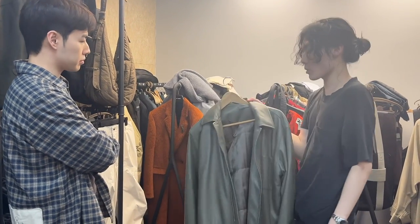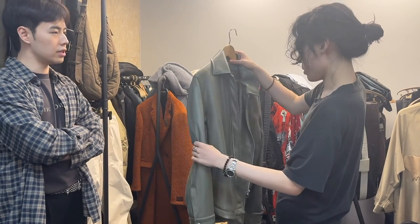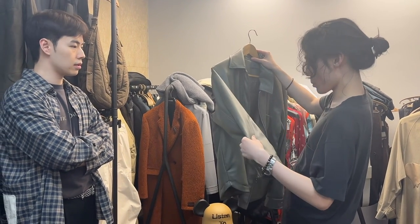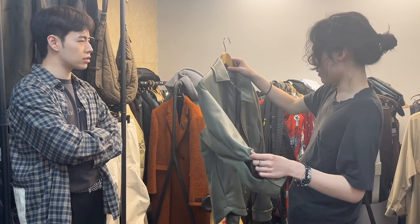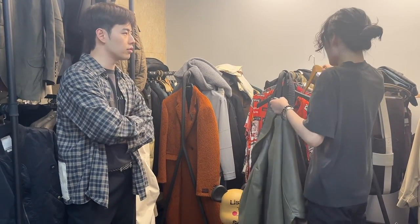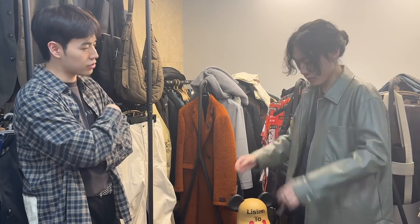So this is also from Rocksteady, right? Yeah, Rhymes by Rocksteady. This is also the last season, the 22 fall winter collection. So these are PU leather. Yeah, this is actually incredible. We use the same leather from Nanushka. You know the brand? Yes, yes. Yeah, it's the same supplier. The fabric is actually from Japan.